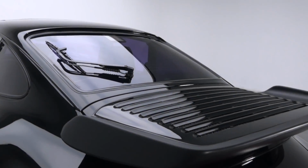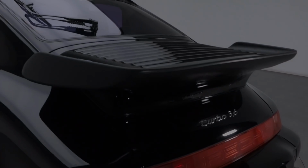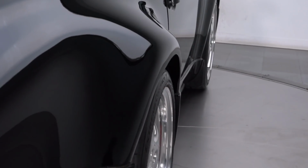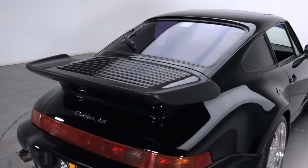Dressed in a timeless coat of black two-stage, this coupe reflects a clean profile that appears to have been meticulously pampered since new. Wide wheel arches, integrated bumpers, and flush fog lights are all welcome features to one of the world's most elite sports cars.